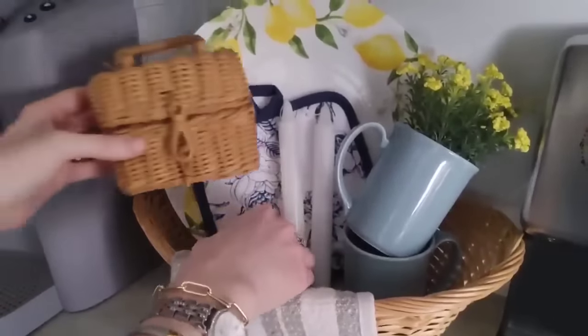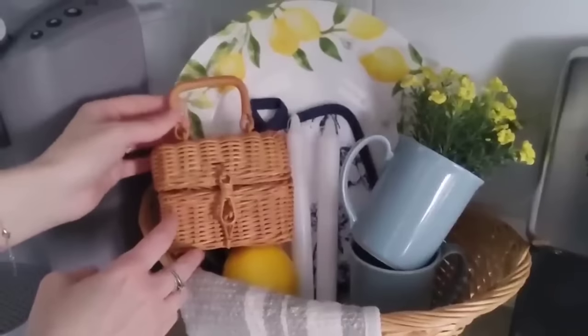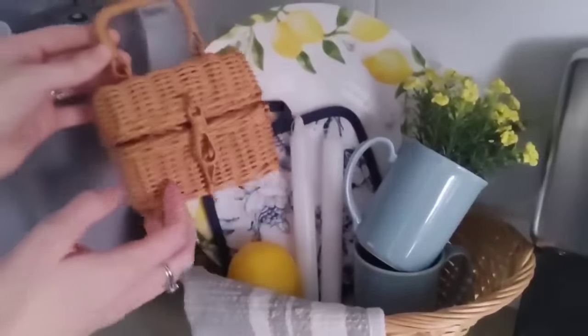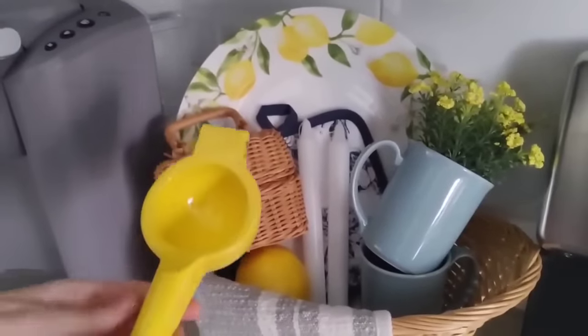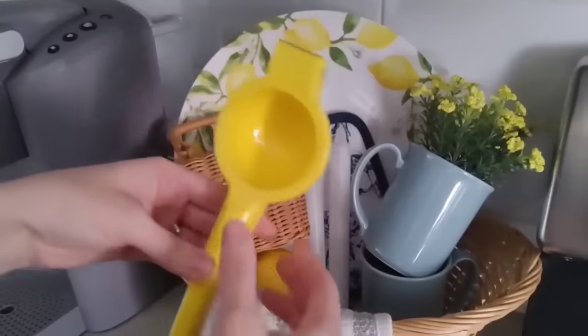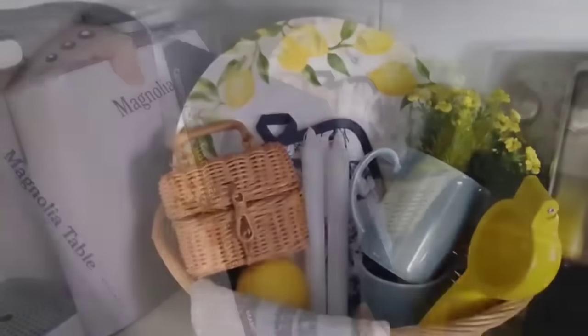I'm going to add a lemon. And then this adorable little basket that I thrifted. I think it's just so cute. I love how dainty and small it is, and I thought it was cute to place a basket in a basket. And the finishing little touch here is this lemon squeezer. I got this last year, and I just love the bright yellow color.